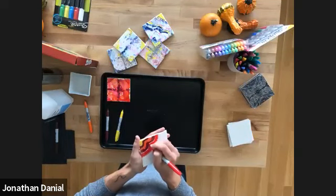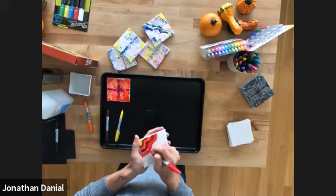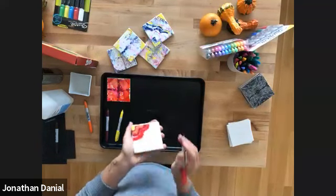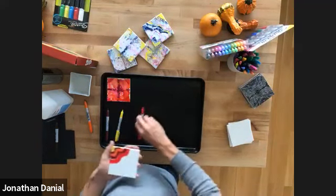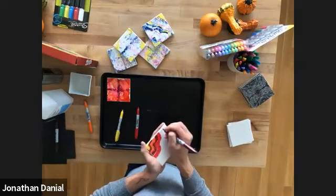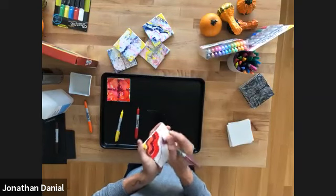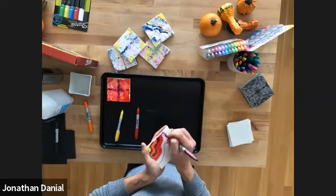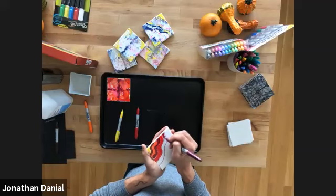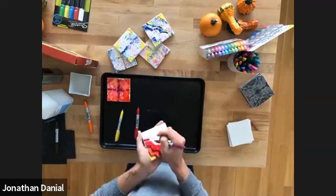Although we hit it with the alcohol and the colors do blend, I do think that by adding in these different patterns, the outcome does change. If you do the S's, or if you do straight lines, you will see a difference in your finished product.